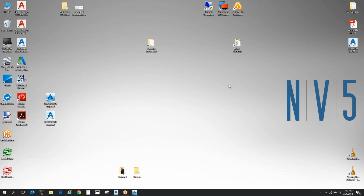So make sure anytime your project has a new job number that you move the data. Don't copy it, move the data, and then simply create a shortcut pointing it to the new folder. So that's the only thing that gets left behind in the old project number.